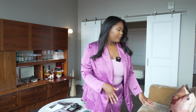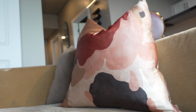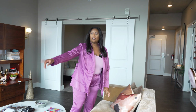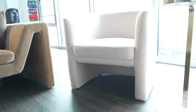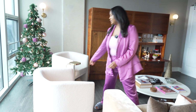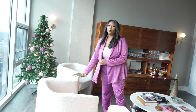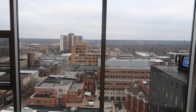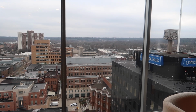I know you guys are gonna wanna know where everything is from. So the couch is from CB2. These pillows are from West Elm. You gotta karate chop your pillow. This is from Target. These boucle chairs, I think I got the set for like $600. And then this drink stand is from West Elm. I literally just sit here in the mornings and drink my coffee and look out at the view.